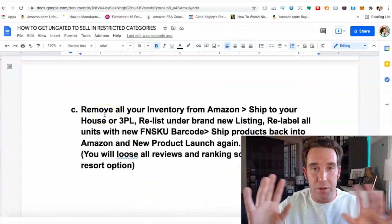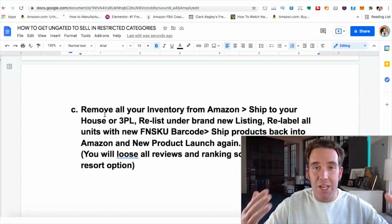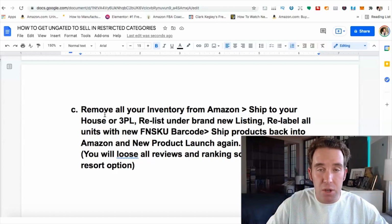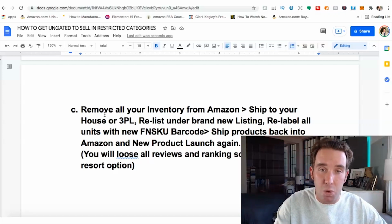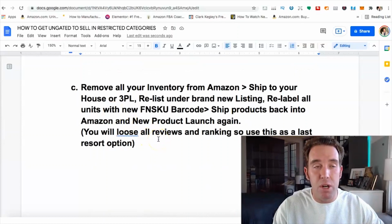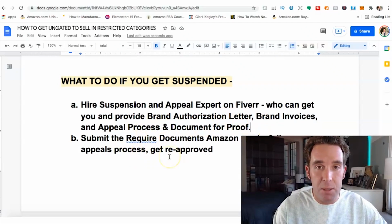And then if all else fails, you can remove all your inventory from Amazon, abandon that listing, you'll lose all your reviews and your ranking, remove all the inventory with a removal order, get it to your house or a 3PL, relist the product under a brand new listing, maybe in a different category if you have to, relabel all the products with a new FNSKU, new shipping plan, send them back into Amazon, be very careful with your new listing that you don't use any of those words up above here, and then you would do a relaunch, brand new launch, fresh start. But that, guys, I would do as a last resort if you can't use option A, an expert in suspension and appeals, and provide these authorization letters, invoices, and documents, or you can't submit it yourself and seem to get approval.